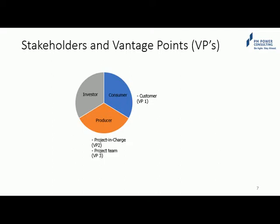There are usually 2 types of stakeholders in the producer category, namely the project in charge and the project team members. The project in charge is a generic term that we chose to use. It may map to a project manager title in many organizations, but could also be the delivery manager in some other organizations. Project in charge is a role. The team directly reports to the person who is performing this role, and she in turn reports to the delivery management representing the investor stakeholder.